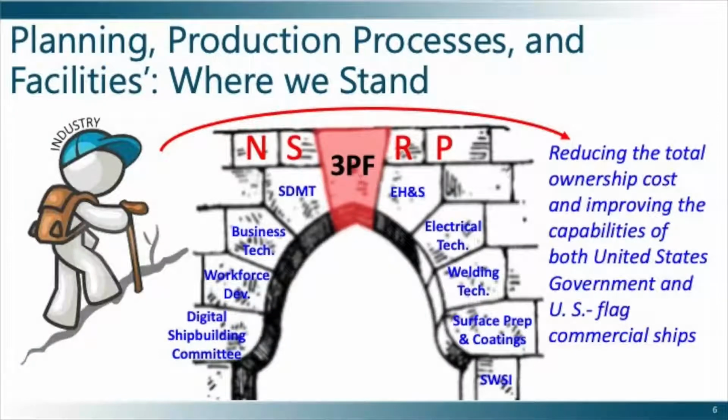As the panel chair, I might have a little bit of bias in me, but I would consider the PPPF panel as the keystone to the bridge that helps industry cross the chasm and achieve the overall goal of reducing total ownership costs. Now, I say this because if you look at every other panel, any project that they put forth, there is some aspect of planning, production process, or facilities that will need to be changed or challenged in order to implement that project. In a sense, you can say that the PPPF panel is where we begin the process of making everything more affordable.